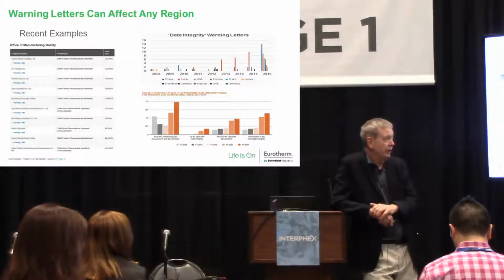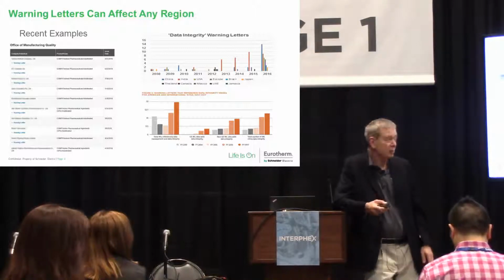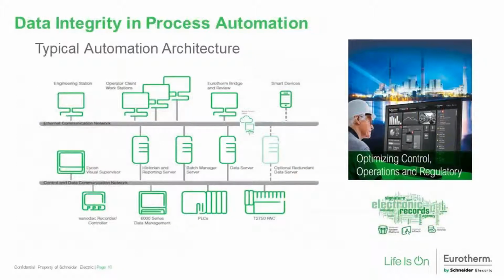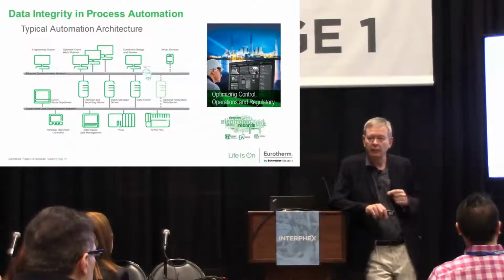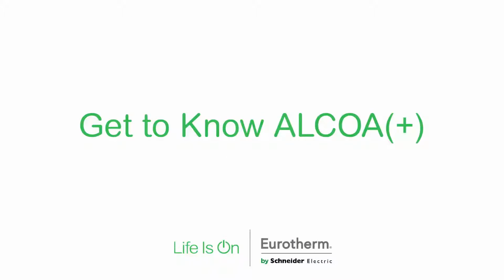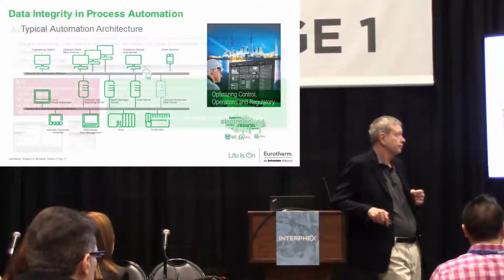This chart I put up here is kind of hard to read, so I think I'll just explain it to you. The top chart's probably the most significant one. It speaks to the increasing quantity of 483 warning letters that are related to data integrity. But at the end of the day, whether you're upgrading a facility or you've got a new facility going in, you need to look at these systems that the automation providers are pitching to you to make sure that they're going to meet those data integrity requirements. And ALCOA is a really great way to put a litmus test on that whole exercise.